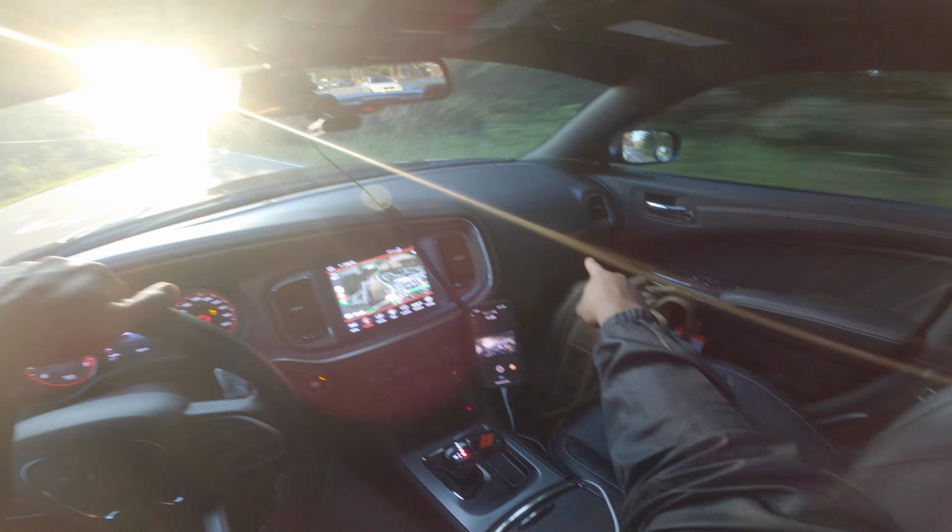So everything is the exact same. I mean, it's an 8.4-inch Uconnect touchscreen. Let's not act like we're not initiated. Everything's the same. The only difference for this year is that it says Jailbreak in red right there.